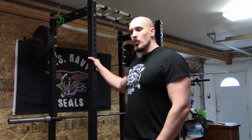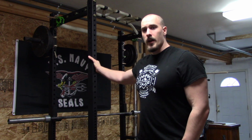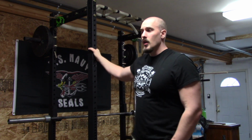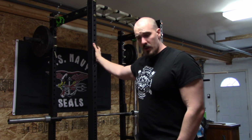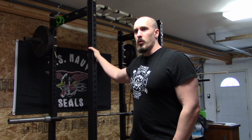This is the one thing that I actually went out and bought new. It's a Titan T3 power rack. I went ahead and got the modified pull-up bar so I can do pull-ups on it. I've been really happy with it. It was pretty cheap. I think with the pull-up bar, it's right at about $500. I can put a link in the video to it.